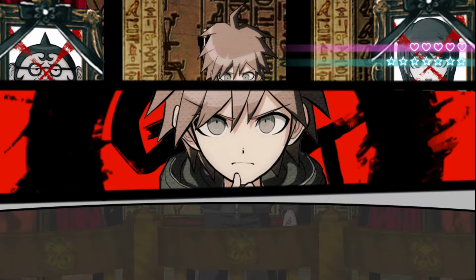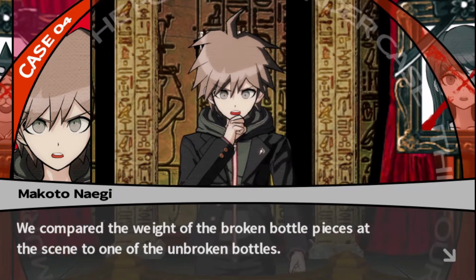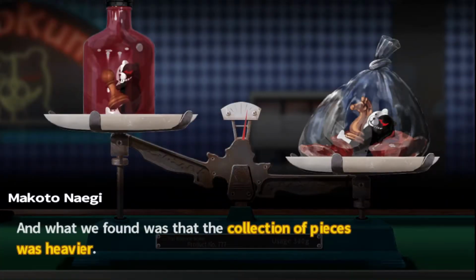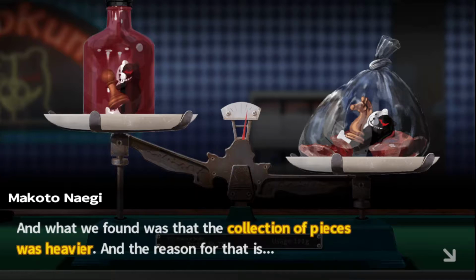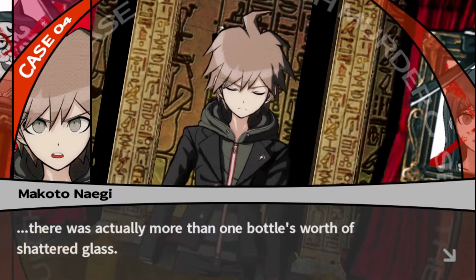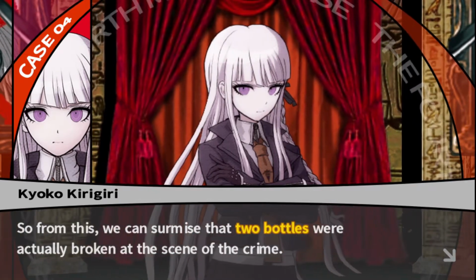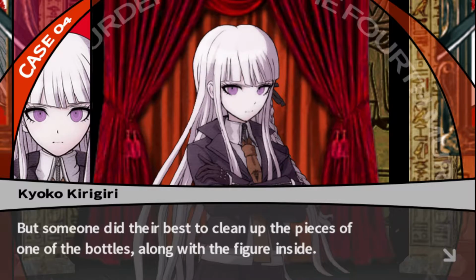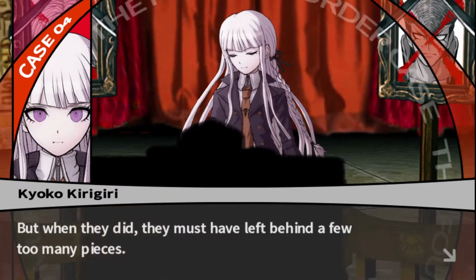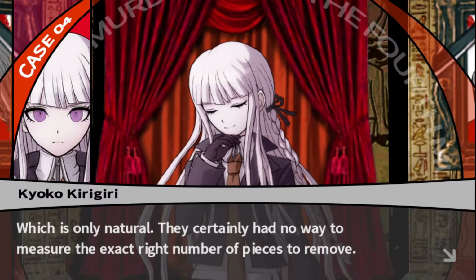I got it! Earlier, Kyoko and I did a little experiment. We compared the weight of the broken bottle pieces at the scene to one of the unbroken bottles. And what we found was that the collection of pieces was heavier. And the reason for that is there was actually more than one bottle's worth of shattered glass. So from this, we can surmise that two bottles were actually broken at the scene of the crime, but someone did their best to clean up the pieces of one of the bottles, along with the figure inside. But when they did, they must have left behind a few too many pieces, which is only natural. They certainly had no way to measure the exact right number of pieces to remove.